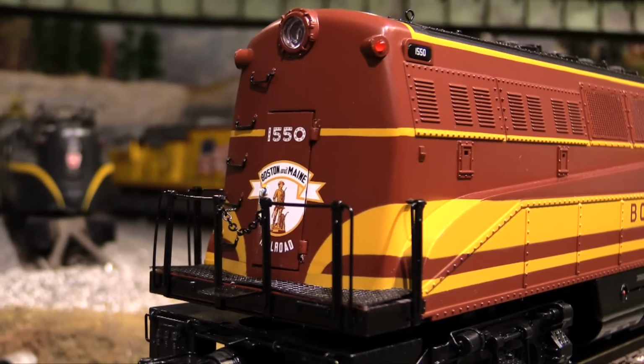It's really cool. Toward the back, we've got a lot of stuff we had on the front of the engine. We've got lighted number boards, operating marker lights, there's an operating backup light here. We've got some separately applied metal grab irons going up the back right here. And then we've got the metal handrails, and of course there is safety tread on the deck.